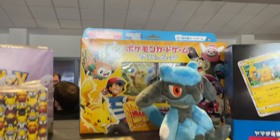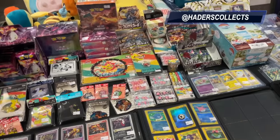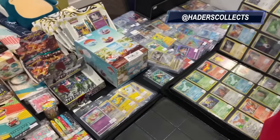Like stuff I've never seen at a UK card show or expect to see. So shout out to PM1. Got my guy Hadders Collects here. So you see, you got a lot of cool stuff. Let's go over to the singles.